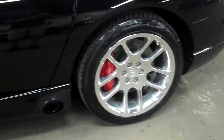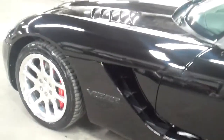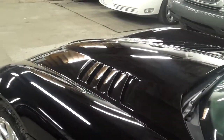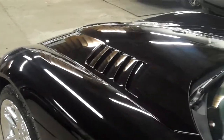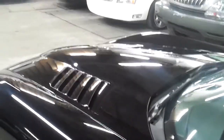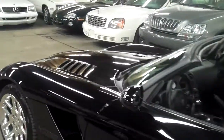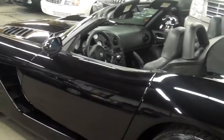Just going around the car, you'd swear that you were looking at a brand new car. That's hard to believe for a car that's 10 years old, but believe it, because this car looks brand new. Again, the looks of this car, this being the third generation of the Viper, you have the 5 hood slats there on both sides, signifying what lies beneath. A V10 engine, 500 horsepower. Just amazing figures with this car.